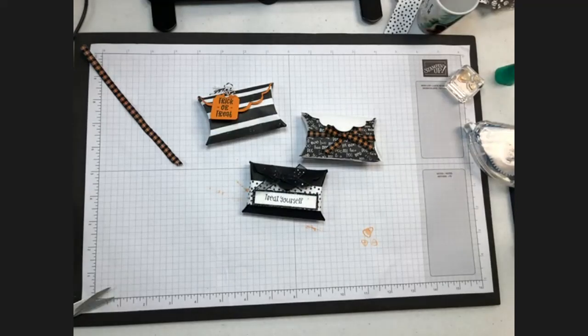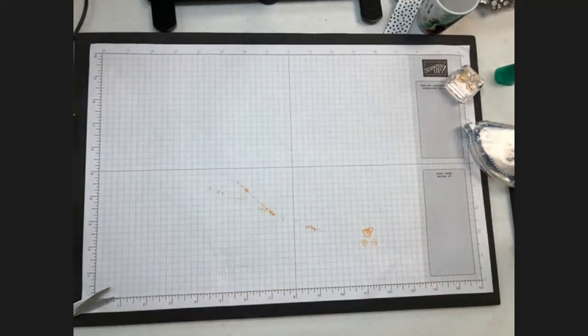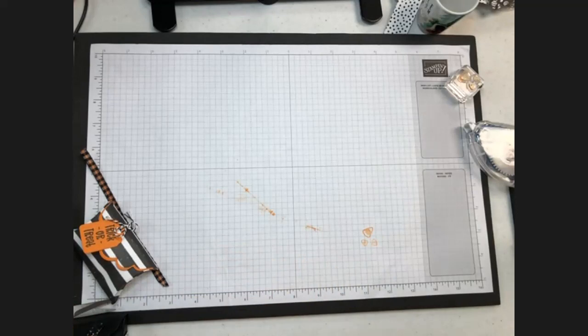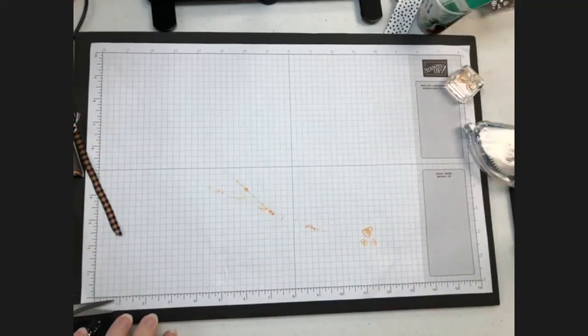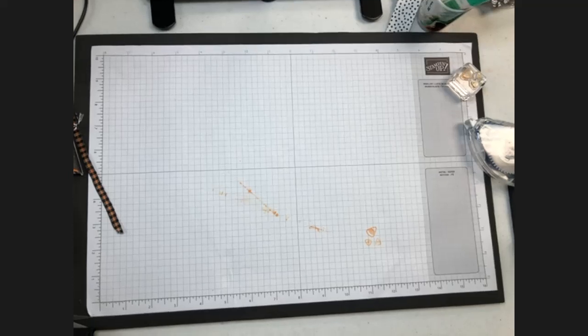I did do one more project. One of my team members, Barb Hopper Price, has been with me for many, many years, and we used to travel together to Stampin' Up events. We had kind of a little thing that we did: one of us would always buy Hostess snowballs. At our meeting last week, she brought one over and showed it to me. I didn't take a picture of hers, but I thought, what a cute idea.